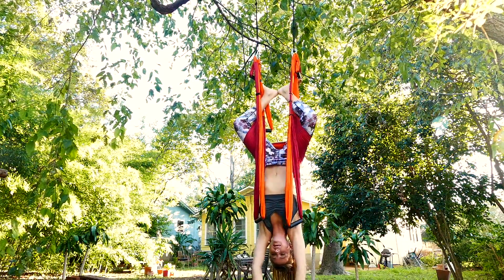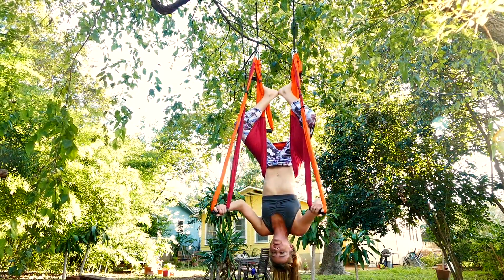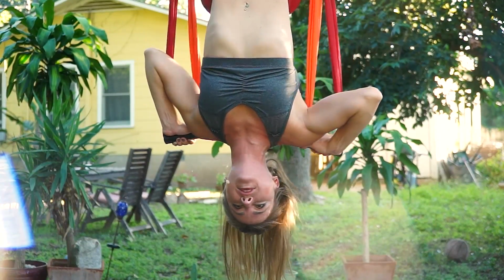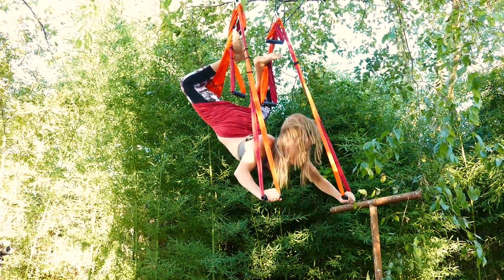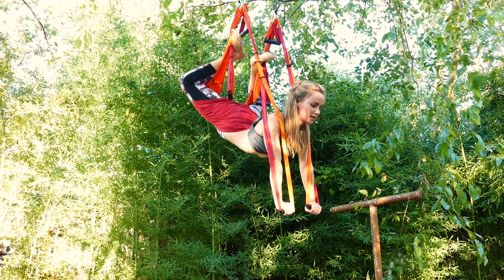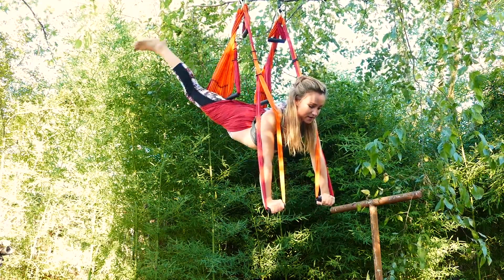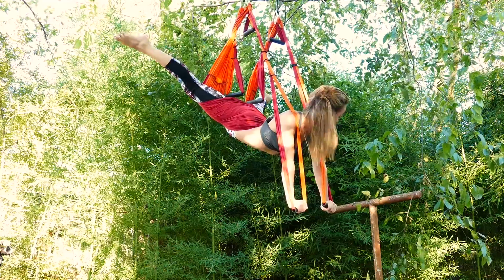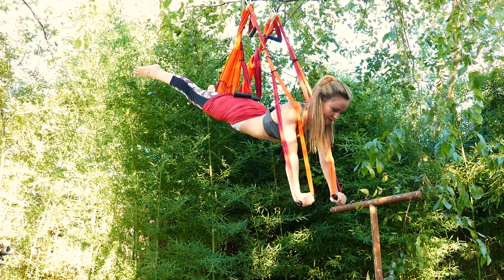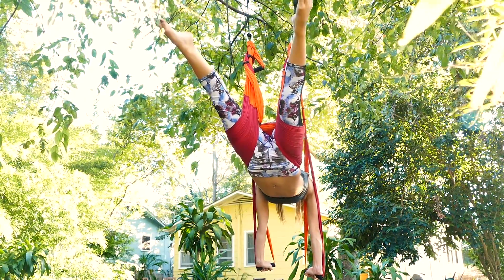Now, if you want to advance this a little bit, you can find the longest handles here, bringing them back behind so that your thumbs come to your shoulders. I'm going to press them out and forward under my shoulders. So now I'm in a supported scorpion here. You can untuck the legs, untuck the feet. So now you're more in a Superman type pose. You can hold here. This is a great full body workout.